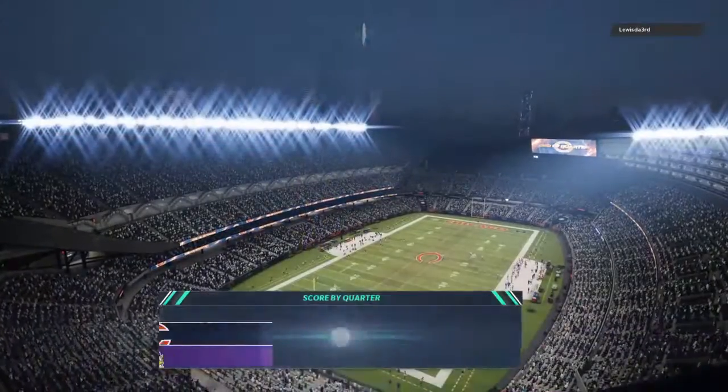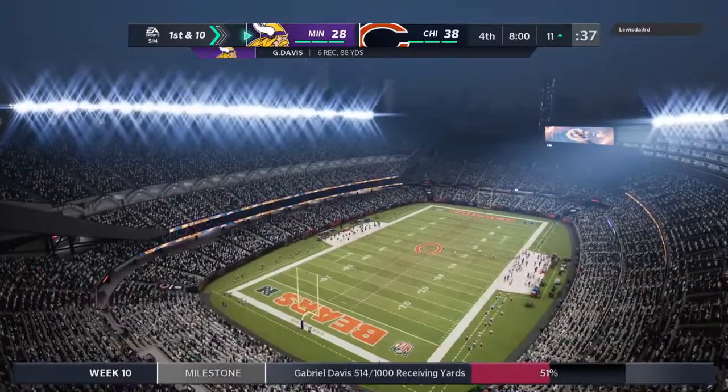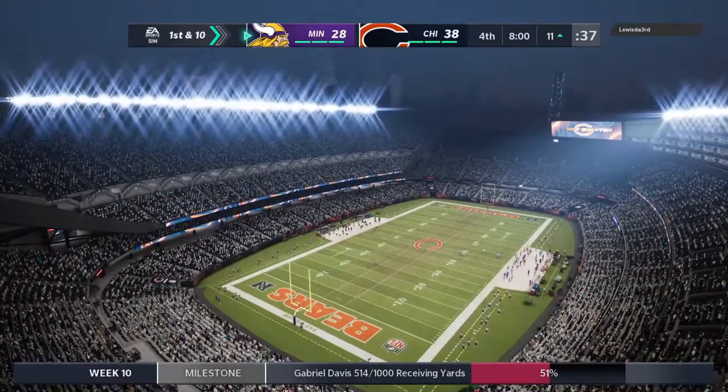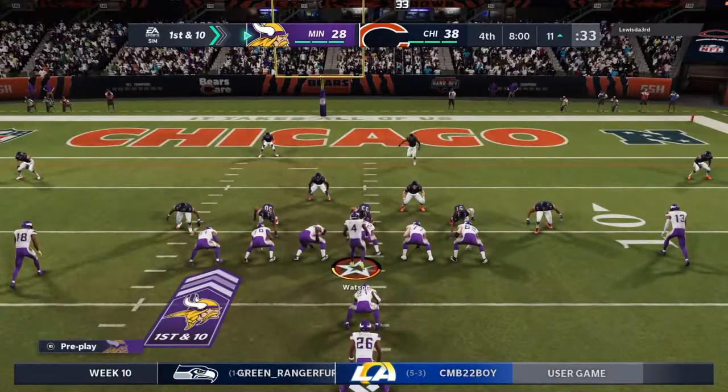And that is going to do it for this third quarter of action. You are watching the NFL on EA Sports. A real field flipper there as all of a sudden they've got a first down in the red zone.